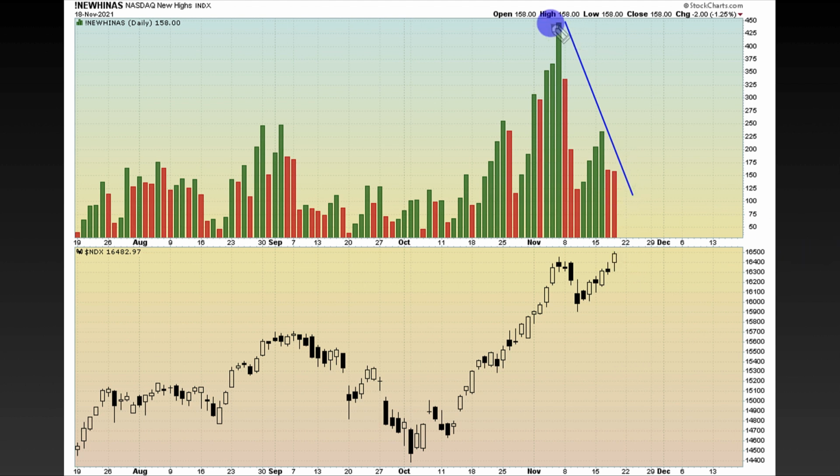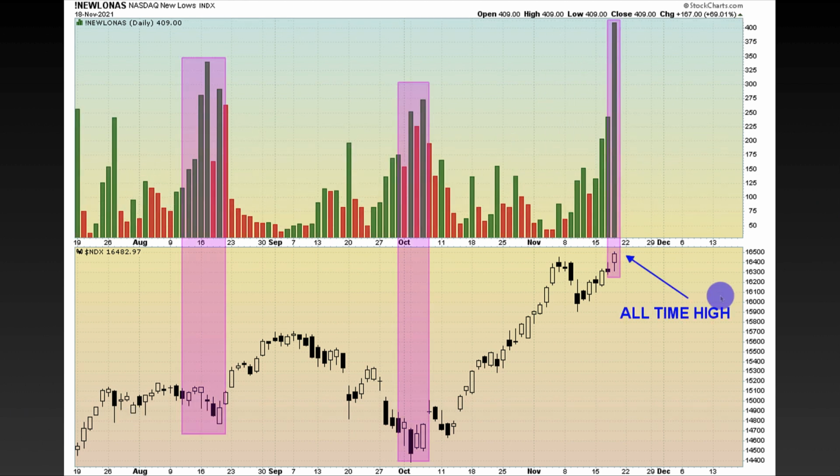All right. We had a big new high spike right here on this move, and that was new highs. This thing has been just falling off a cliff. Meanwhile, we just hit new highs. So you would think that we'd have some more support, but we don't. We don't have the support. It's very few stocks. It's the big tech stocks. This is also very, very crazy.